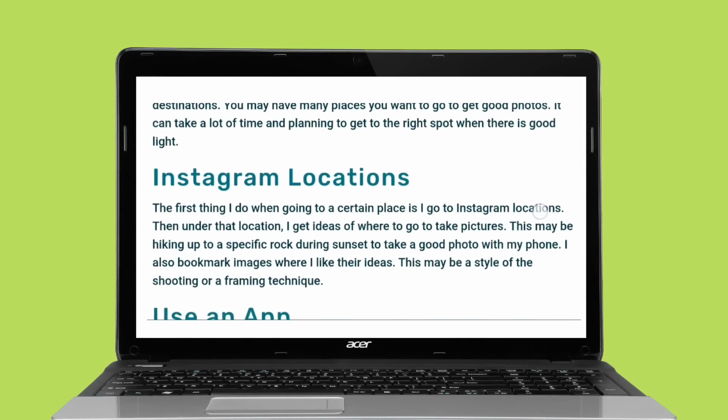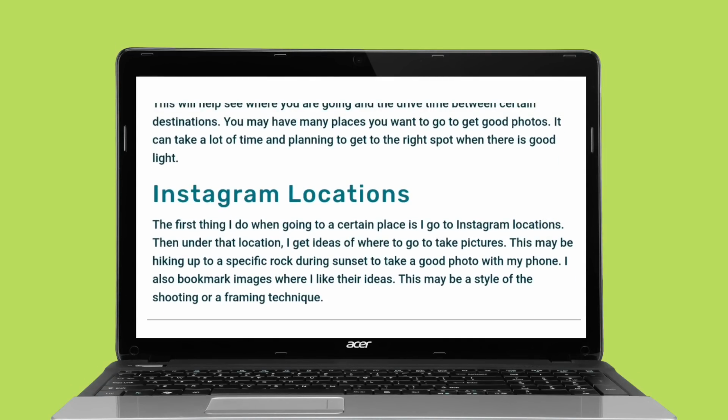Instagram locations. The first thing I do when going to a certain place is I go to the Instagram location. Under that location I get ideas of where to go to take pictures. This may be hiking up to a specific rock during the sunset to take a good photo with my phone. I also bookmark images where I like their ideas. This may be a style of shooting or a framing technique.